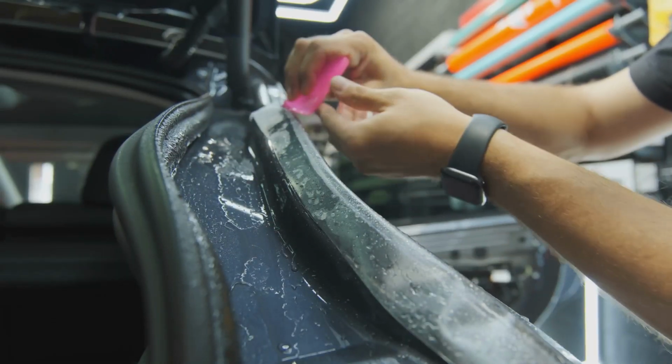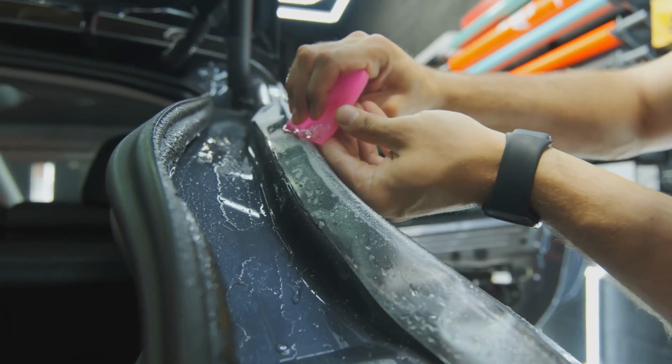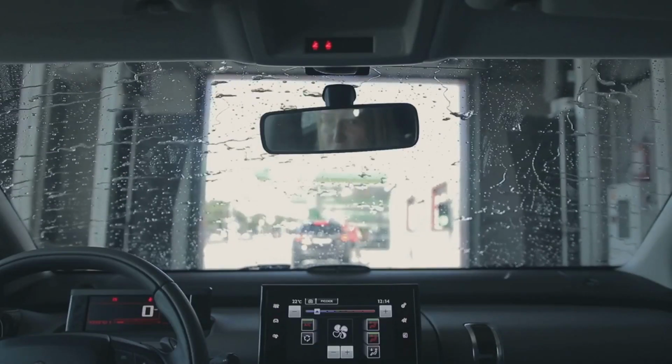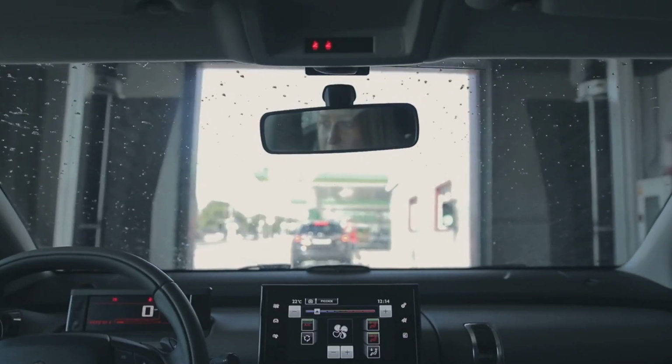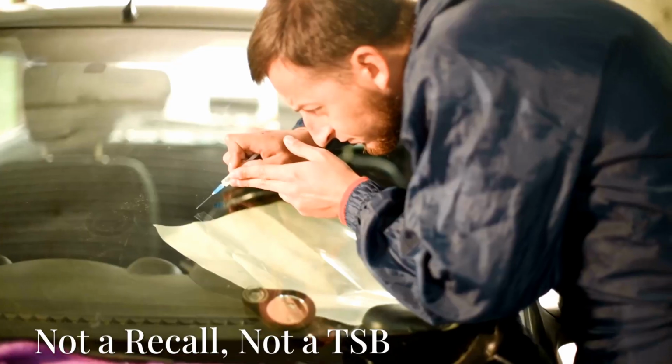We'll cover the best DIY fixes and how to spot early warning signs. No more musty smells or water stains, just a dry, worry-free CR-V. Let's get started and make your car watertight again.